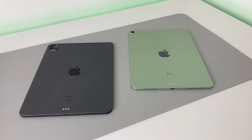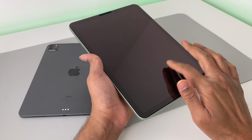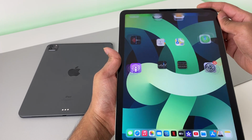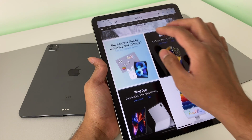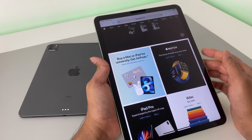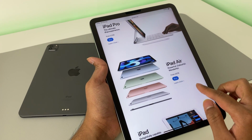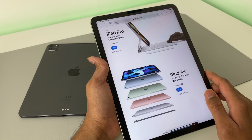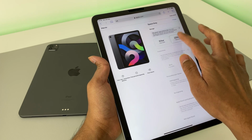Now that is based on the sticker price of both these devices. But iPad Air 4 is nearly a year old, so it does have some decent discounts available on it. I'm not sure if Apple is planning to update it this year. There are absolutely no rumors or leaks surfaced on it, and I think Apple will probably skip updating it altogether this year.